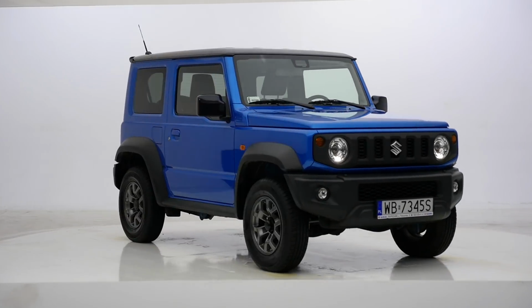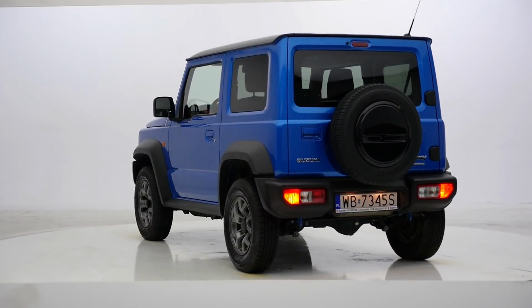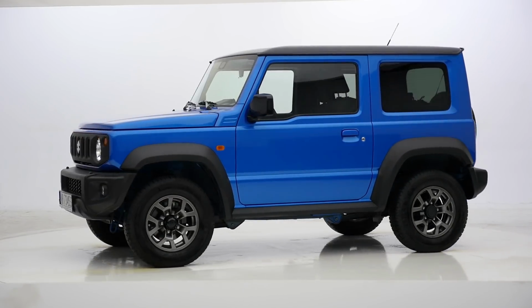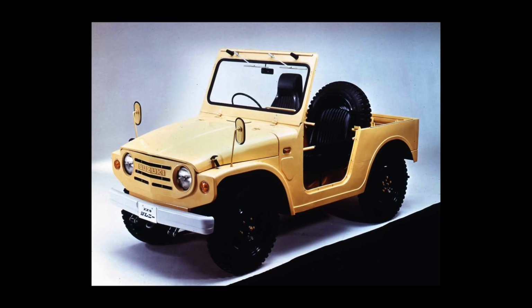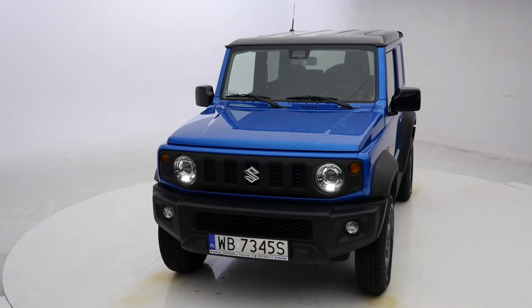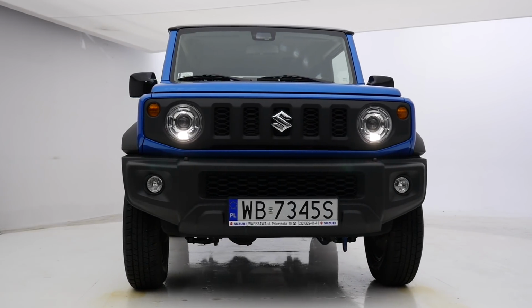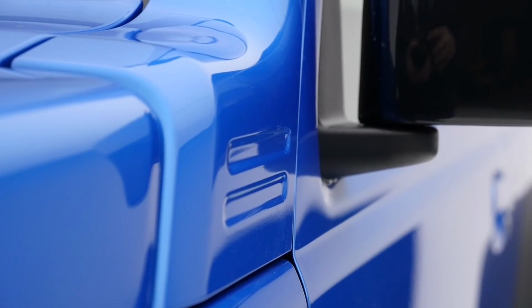This is the fourth generation of a small Japanese off-roader. Today, the Jimny is a giant, measuring 3.5 meters in length and 164 centimeters in width. In 1970, it was simply called the LJ10, as in Light Jeep 10, and was powered by an air-cooled two-stroke 360cc engine. LJ10 weighed around 600 kilograms and was around 3 meters long, about the size of the original Mini. However, LJ10 had four-wheel drive and was the first mass-produced four-wheel drive K-car.